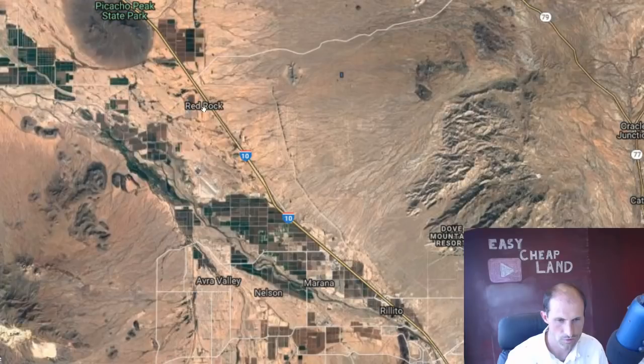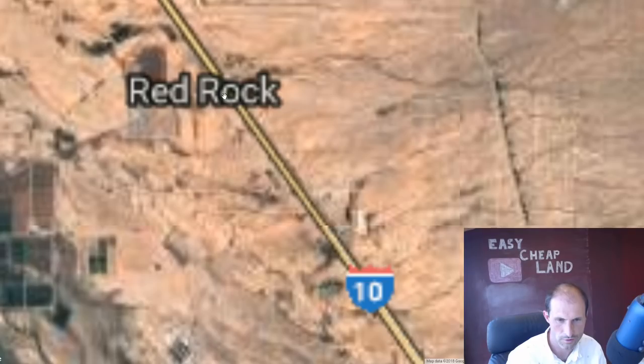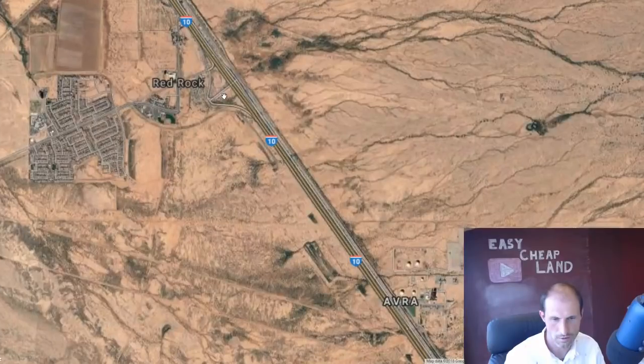So here's Tucson, here's the property up here, and here's Tucson. So Tucson is going to be groceries, gas, supplies, school, library, all that stuff. There's a little town over here that says Red Rock. I think that's more of a crossing than a town. They might have a gas station or something. Yeah, it's just a little exit. I don't think there's much of anything there.